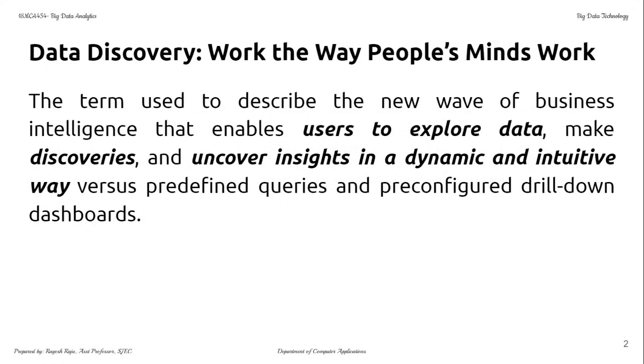So, data discovery works the way people's minds work. Data discovery is a term used to describe a new wave of business intelligence which mainly enables users to explore more data, make meaningful discoveries, and uncover insights in a dynamic as well as intuitive manner, as compared to the traditional way where we used to write predefined queries or use some pre-configured drill down dashboards.